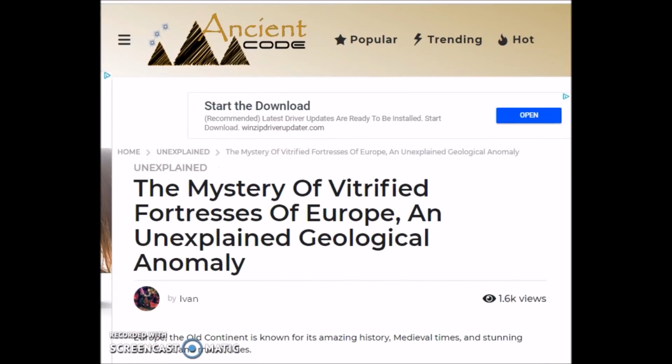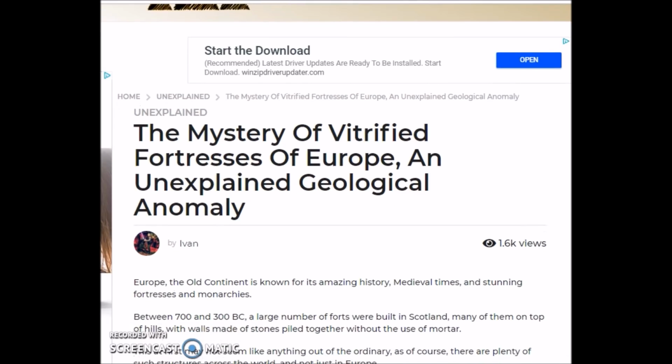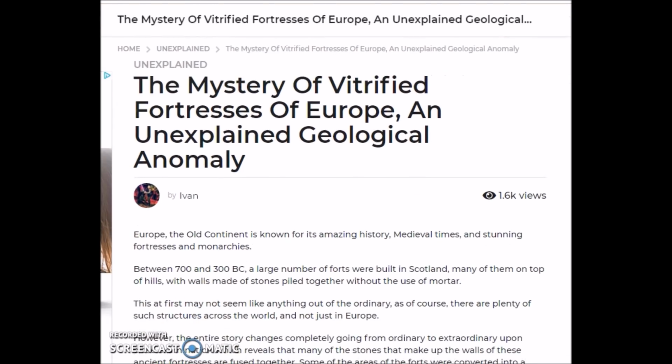Now let's just do a little reading. This is Ancient Code. It says, "The mystery of the vitrified fortresses of Europe, an unexplained geological anomaly. Europe, the old continent, is known for its amazing history, medieval times, and stunning fortresses and monarchies."